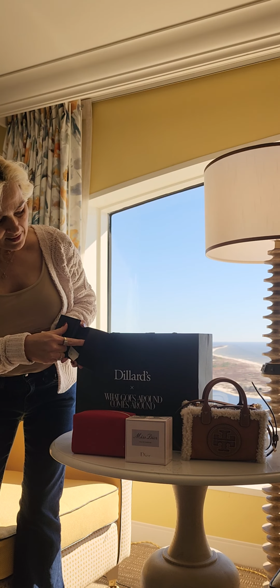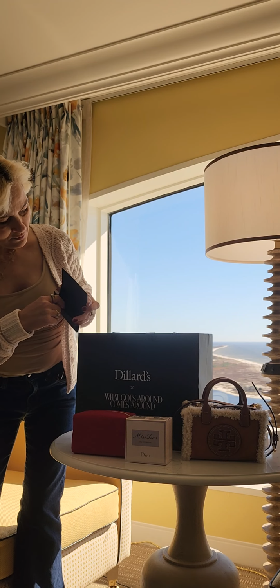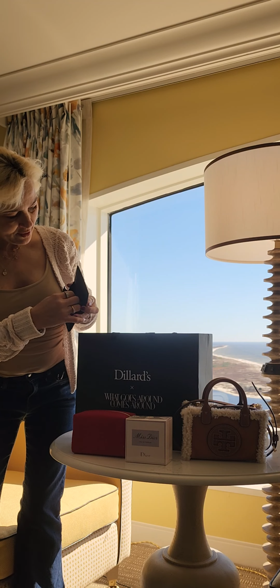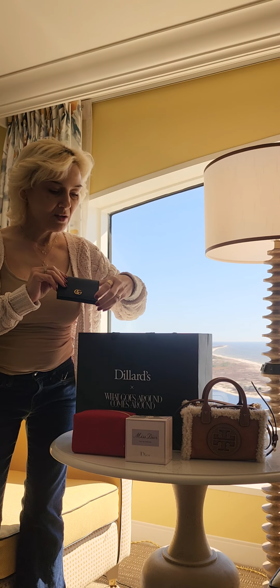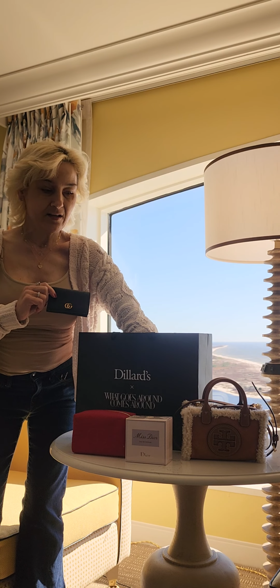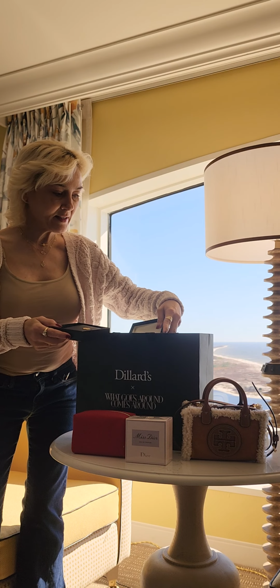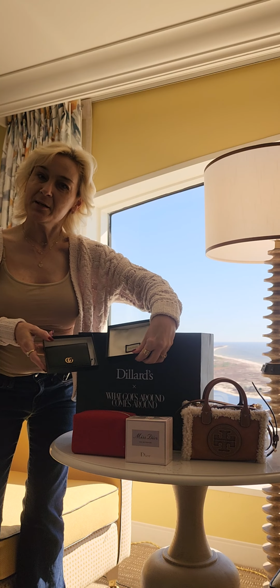It has a card slot here. It has a card slot here. Ooh, this is minty fresh, guys. Minty fresh. Okay, just lovely, just a lovely piece. And I got my 10% discount with this that I use for my Dillard's card, and I got it for, I think, $3.40. So not a bad price there, and not bad for a little luck shopping in Biloxi.